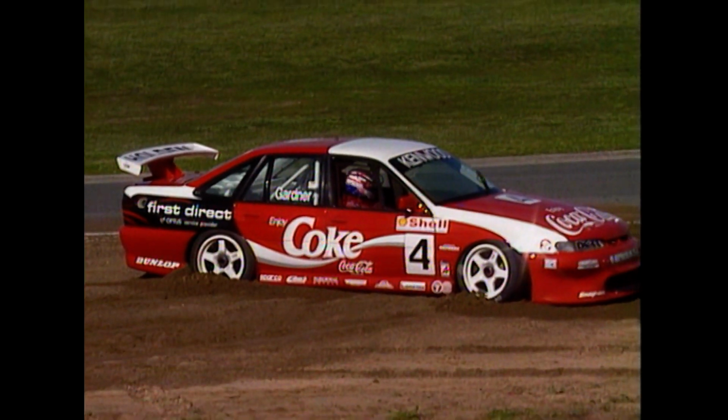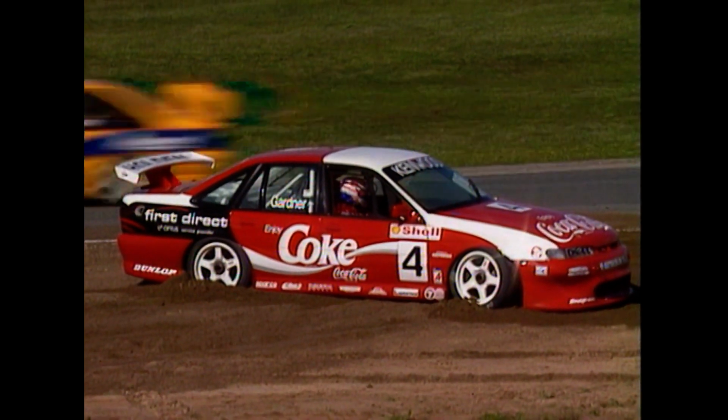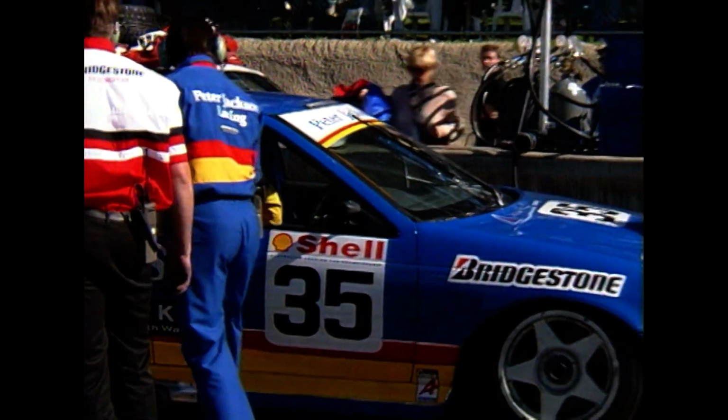He was lucky. I think he's dug a bit deeper here. I think he's in there. I don't think even the pitching wedge is going to get him out this time. He is stuck fast. 29 laps as they come across the start-finish line this time around.